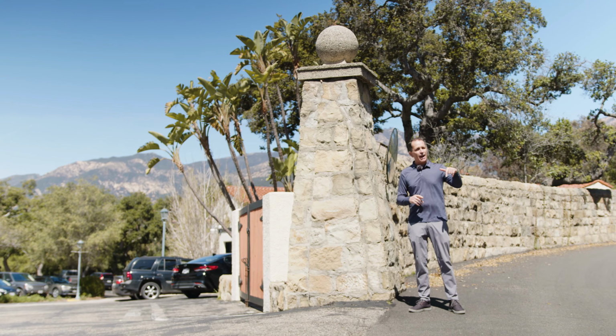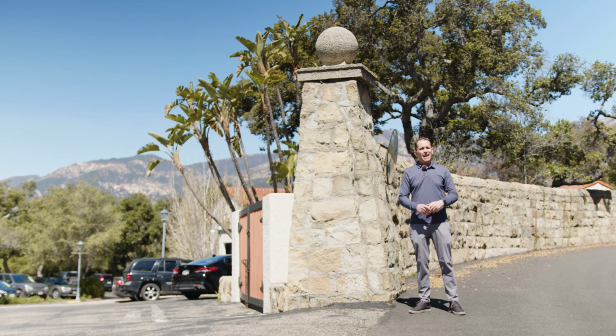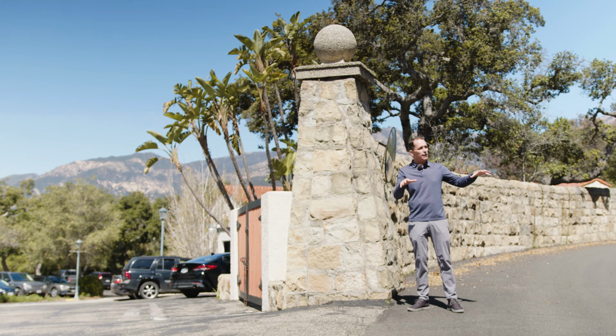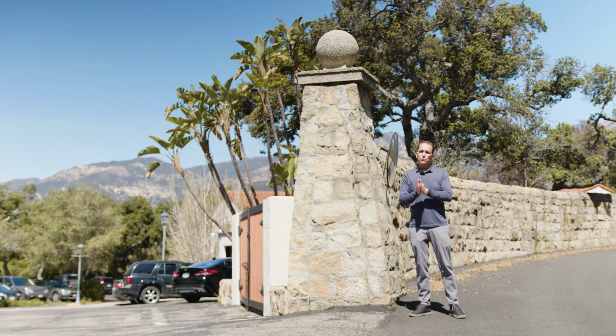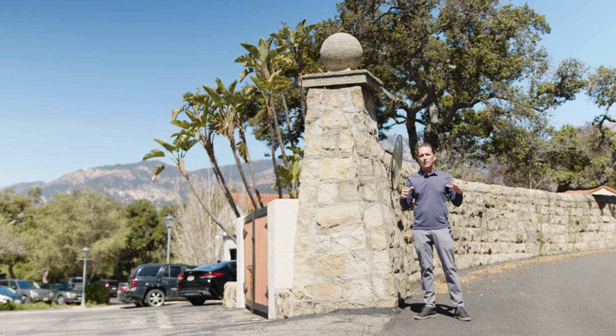The Riviera also has Santa Barbara Middle School for grades 6, 7, and 8, and the elementary school that everyone who lives on the Riviera feeds into is Roosevelt, right down by the Mission. So that's what the schools are looking like right up here on the Riviera.